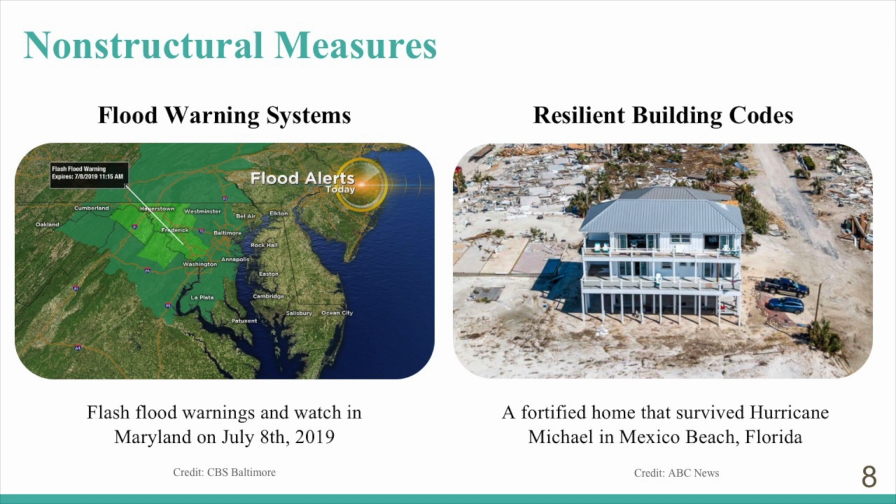This building here, right there, is from Mexico Beach, Florida in the aftermath of Hurricane Michael. It's the only building that's still standing in the area, and that's because this owner decided to build his building to higher standards than local building code required. If you look carefully, you'll see that this building stands on pilings. What this does is this allows floodwaters to surge below the building without damaging the structural integrity of the home. Resilient building codes are complicated and involved, and they require the cooperation of many different departments in order to be effective.